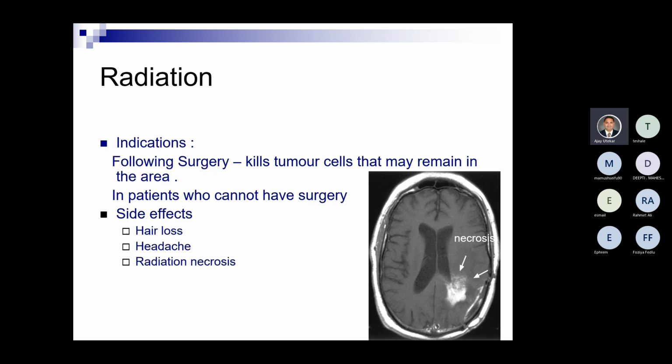So what are the side effects? Basically hair loss, headache, and radiation necrosis. I have just shown a picture of what necrosis means. So it is shown here.